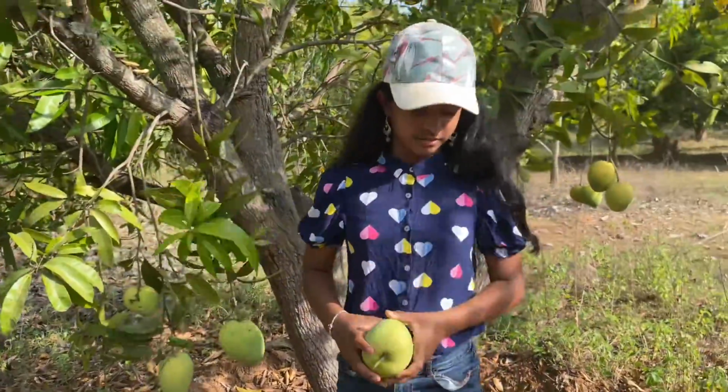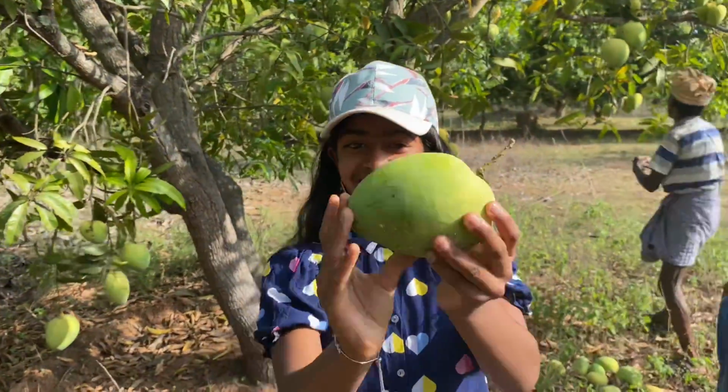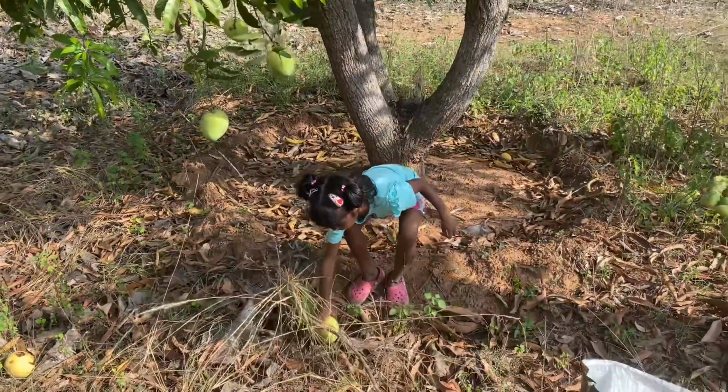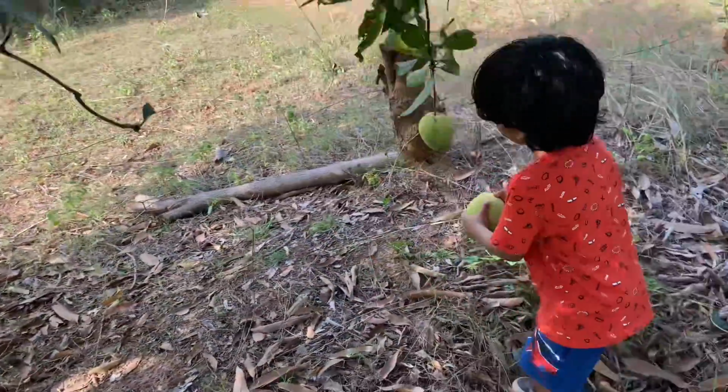Look how big the mango is. No, just this one. This is a good one. Yeah, put it in the bag.